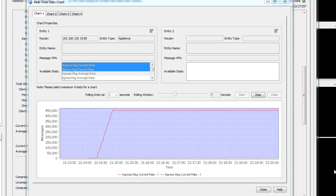Okay, so we'll rejoin the test now. The test has been running in the background for over 5 minutes. And you can see that the message rate of 450,000 messages per second ingress and egress was sustained throughout the duration of those 5 minutes. There's no issues, no blips.